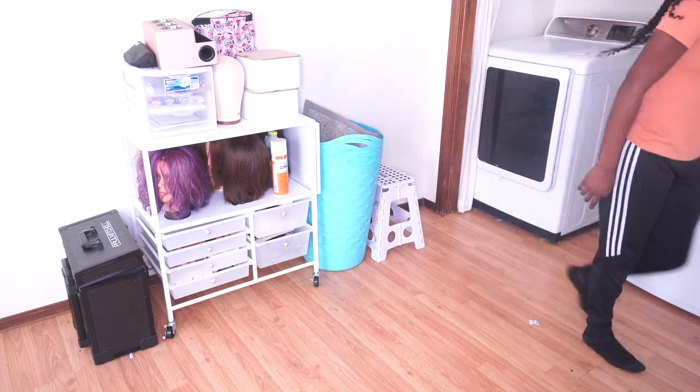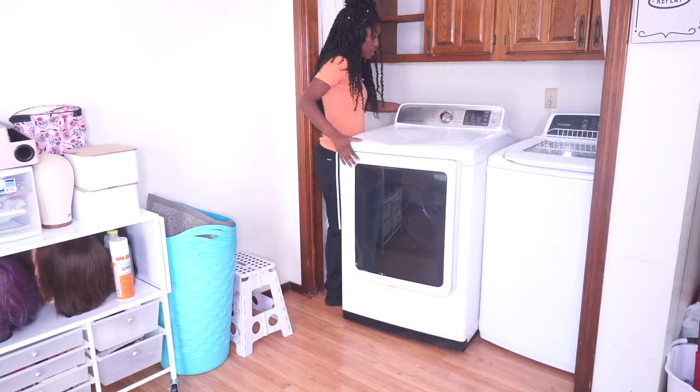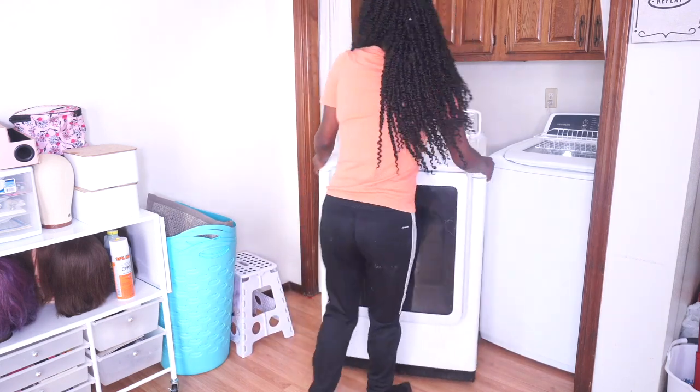We had about 2 loads of laundry that we had to wash this day, so while one machine was going, I just decided to get started with cleaning the other machine.